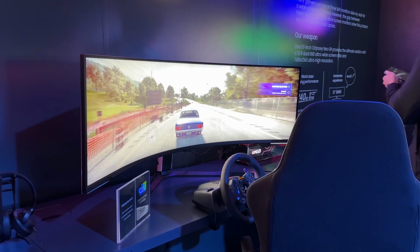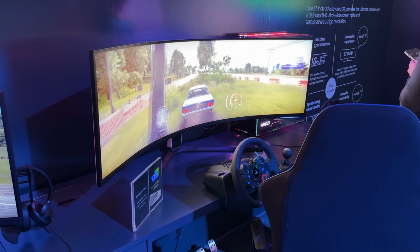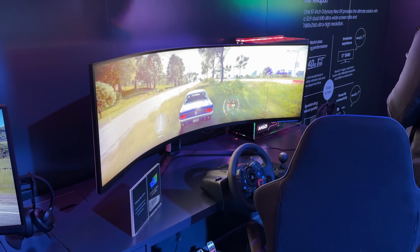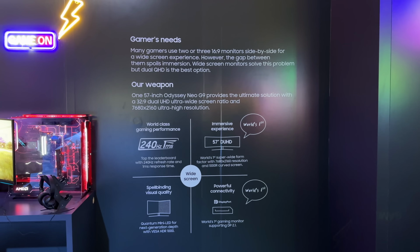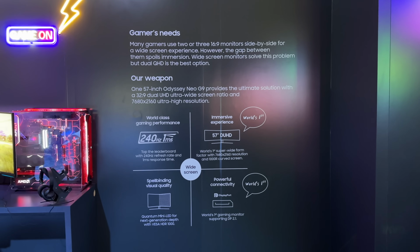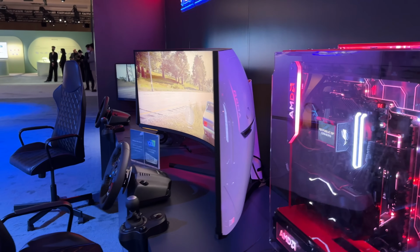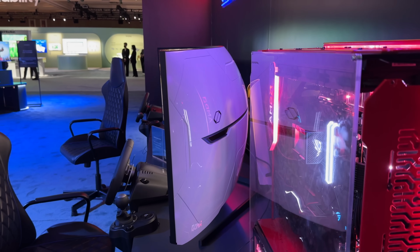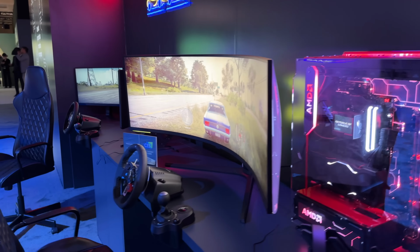Then we have this mammoth new monitor from Samsung called the Odyssey Neo G9, which is a 57-inch, 32:9, super ultra-wide monitor with a resolution of 7680 by 2160 and a 240 Hz refresh rate. It offers DisplayPort 2.1 and is just a massive monitor to game on, but was also, as you can imagine, incredibly immersive because it just feels like it's wrapping all around you.